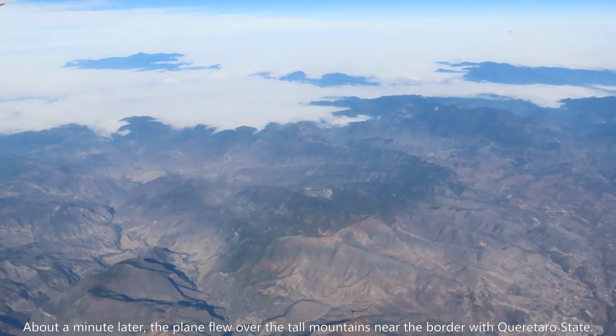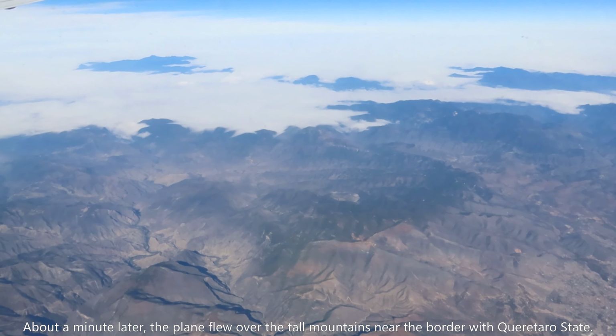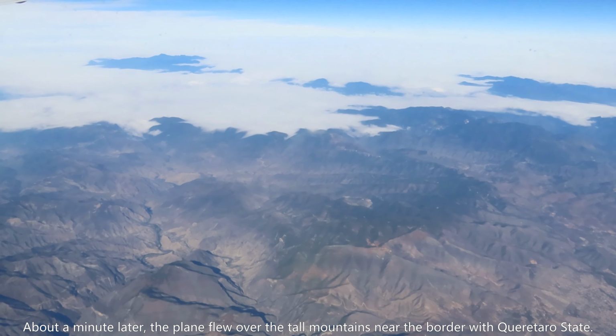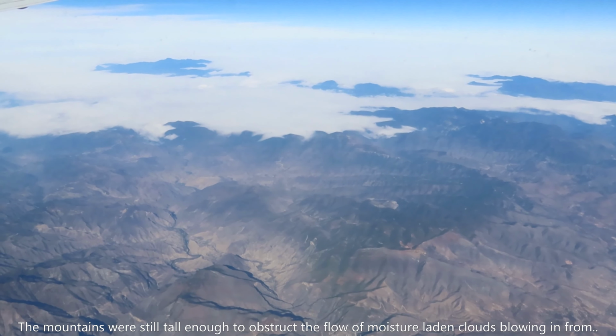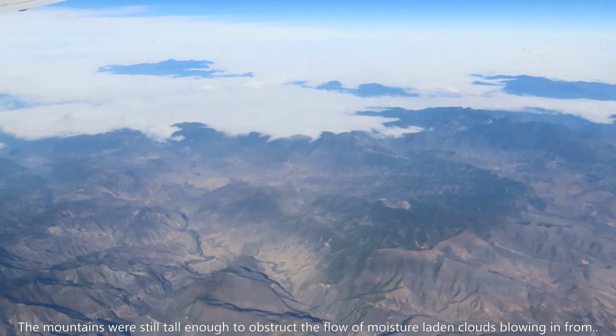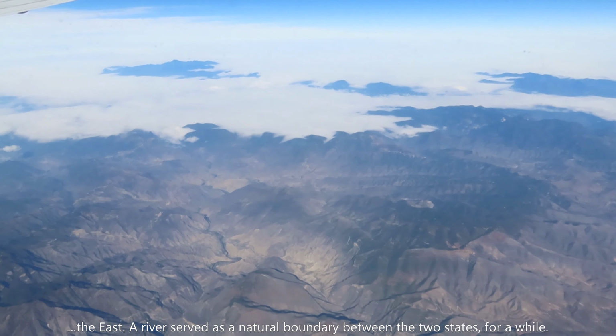You can see the clouds still being blocked by the mountains. The mountains are still pretty tall, and in some cases where they're taller than the cloud ceiling, you can see the points of the tops of the mountains protruding out above the cloud level.